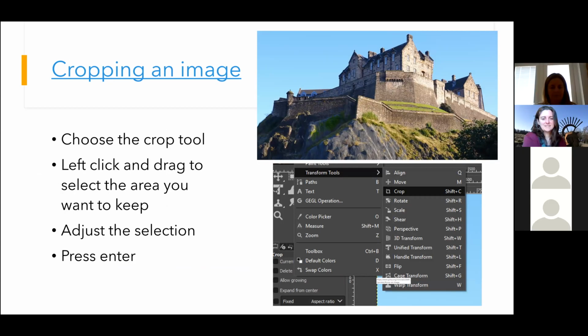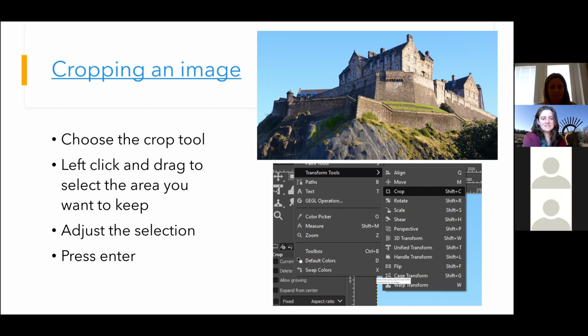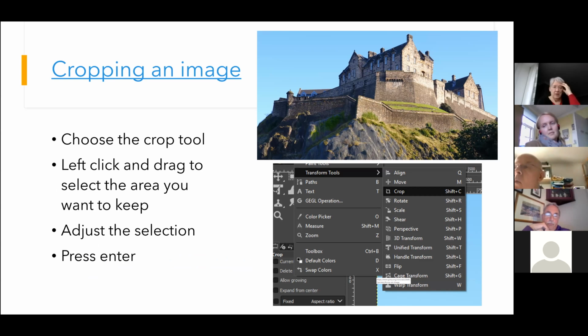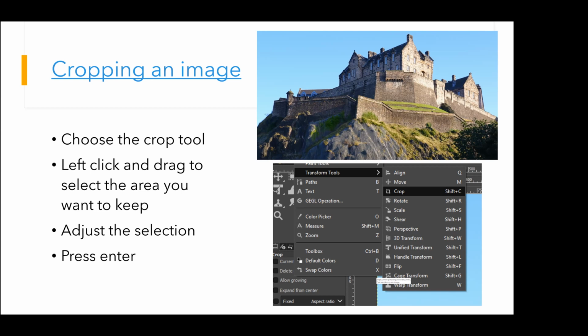Okay, and then the third is cropping an image. Choose the crop tool, from images, transform tools, crop, and that lets us select the part of the image that we want. Left click and drag, adjust the selection, press enter, and then we've created an image from a part of the photograph that we've taken. So that was all from the assumption that we're taking a photograph and putting it into an image manipulation program, and doing some manipulations on it to make it more usable.